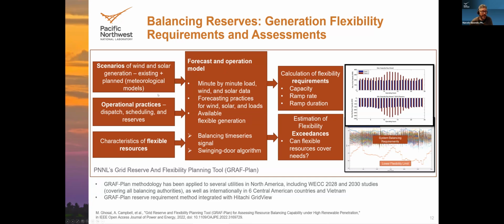Those are based also on the characteristics of the systems. It depends on the operators, their operational practices, their dispatch, the schedules, their definitions of reserves, their forecasting processes, and also how those forecasting processes could evolve in the future. And we have applied this in several places, particularly in the Western Interconnection. This has been applied a lot. In the reference at the bottom, you can see some examples of the application in the Western Interconnection.